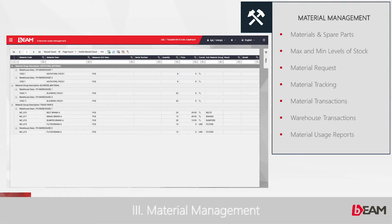Next is the material management module. In this module, we can monitor all of our company's inventories across all departments and locations. Each inventory or spare part can be logged with information on price, quantity, and location. By gauging the stocks of our spare parts, a user could oversee when inventory needs to be updated.